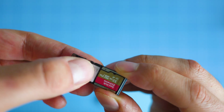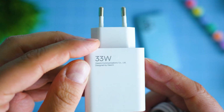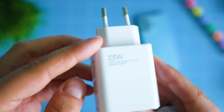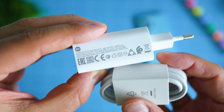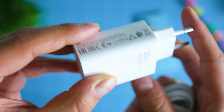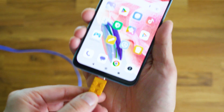A power adapter is also included, one of the good 33-watt chargers, which equals the supported maximum charging speed that Redmi Note 12 can handle. Funny enough, this is more than Google Pixel 7 Pro and even the Galaxy S23. Since I already started to talk about the specs, let's cover the rest.